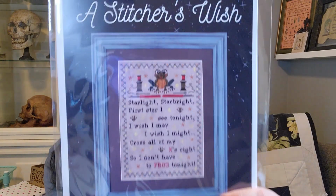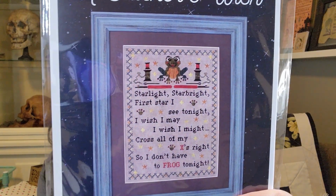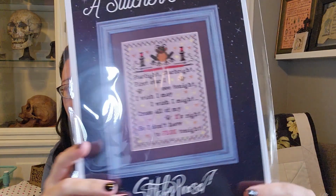Stitchy Pros, my girlfriend Holly, I brought back a number of her charts, and these are the only two that I still have remaining. So, A Stitcher's Wish, absolutely adorable. It reads, Starlight, star bright, first star I see tonight. I wish I may, I wish I might, cross all of my exes right so I don't have to frog tonight.